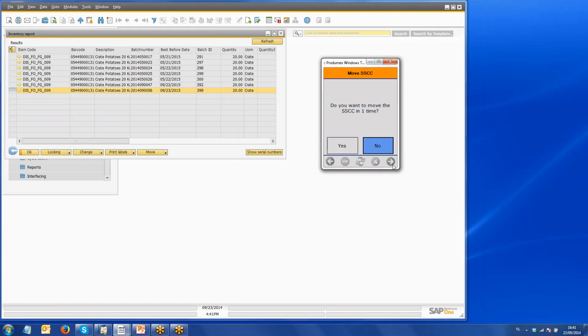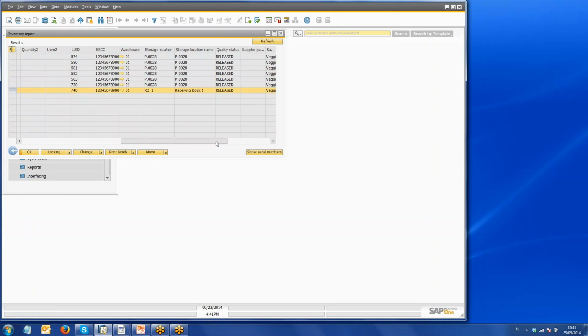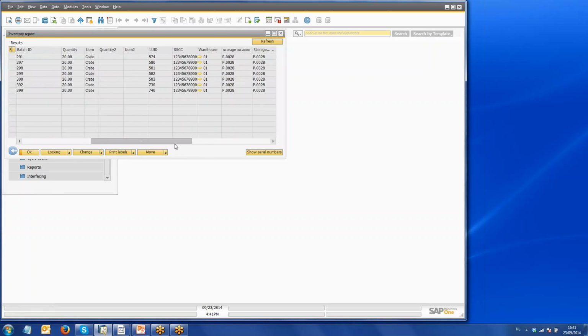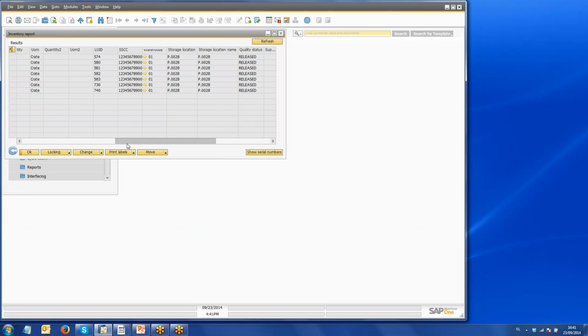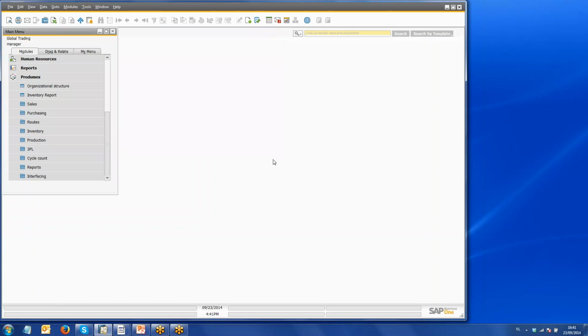3, 4, okay, move it again. He suggests the default location 28. Okay, and so here we have the inventory report. If you now press refresh, you will see that this pallet is now also moved to the new location. So this is the inventory report that we provide.